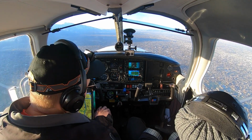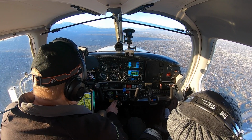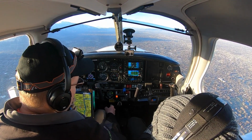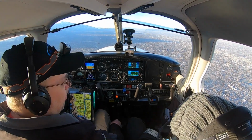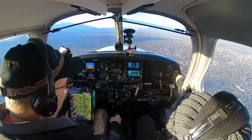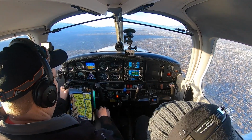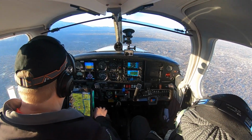So these three lights right here that were green when we were on the ground, we need to make sure they come on when I put the landing gear down, so we know we have wheels. That's how I know the landing gear's down. I move this down, and these three green lights will come on if it comes down successfully.